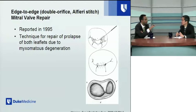Is there a risk at all, and I'm sure you're going to get to this, with some of the repair techniques, there seems to be this creation of almost a double jet or subsequent iatrogenic mitral stenosis. Right. So there is a significant reduction in the mitral orifice area.